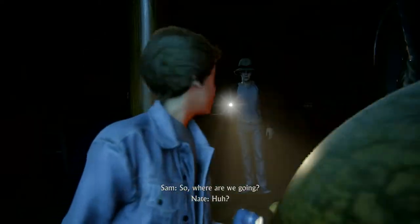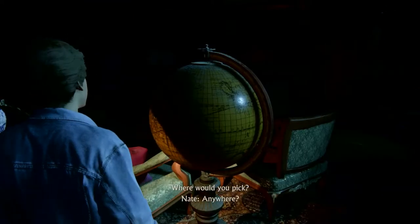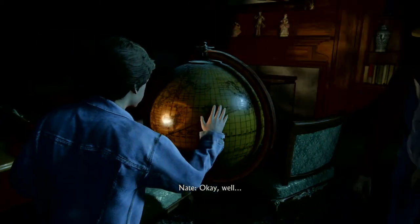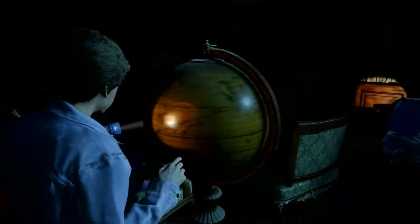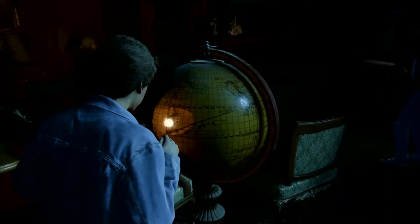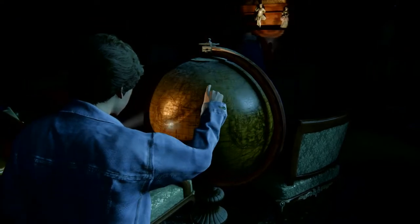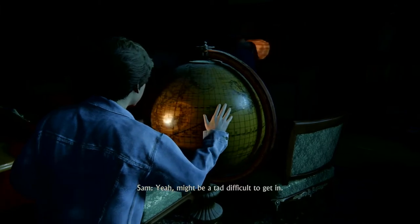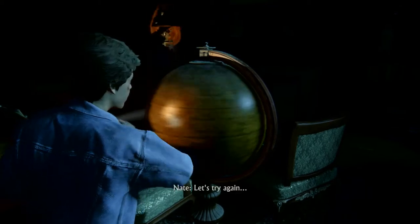Well, if you could go anywhere in the world, where would you pick? Anywhere? Anywhere. Okay, well. Here we go. India. Yeah, we'll visit the Taj Mahal. Round and round she goes. Soviet Union. Let's go to Moscow. Yeah, it might be a tad difficult to get in. I always wanted to see the Red Square, though. Let's try again.